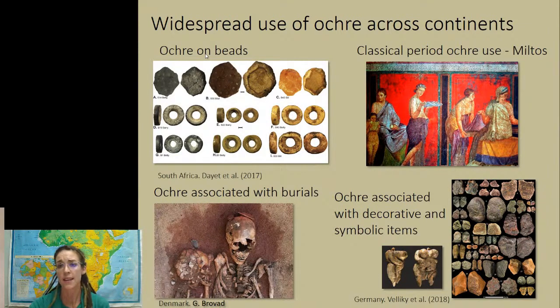And then I thought I had to mention the classical period use by Romans of what they called miltos, which is an ochre compound basically, and they actually even used it as a fertilizer. So some of the ochres that contain titanium dioxide were actually used as a fertilizer. Similarly to the antibacterial properties, because the category of ochre is such a wide category, you might have one ochre that wouldn't work for that at all. So you'd have to know the source, and the type of ochre to use.